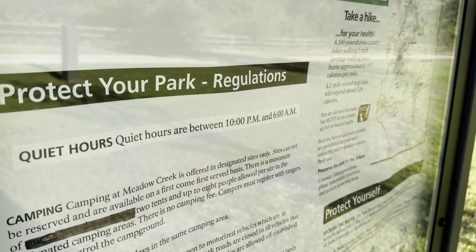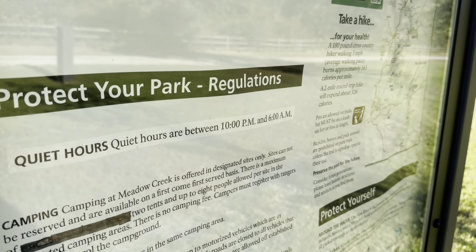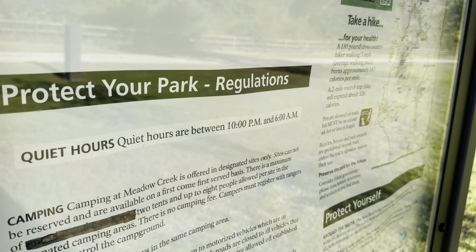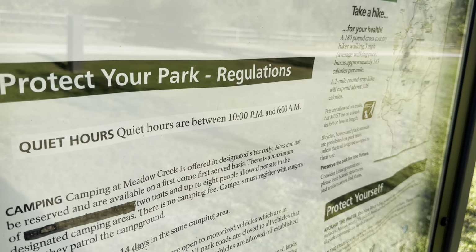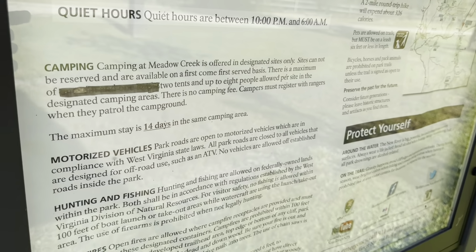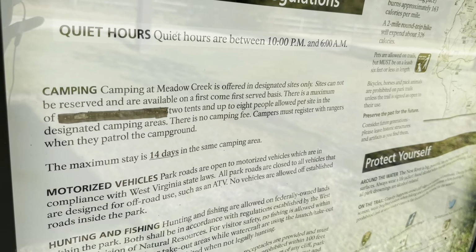There is a maximum of 2 tents and up to 8 people allowed per site in designated camping areas. There is no camping fee. And it goes on to say that the maximum stay limit is 14 days in this camping area.